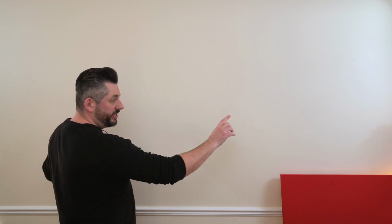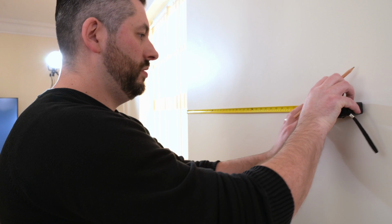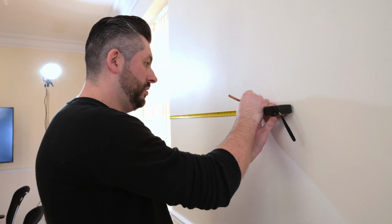So the first thing we're going to do is measure the space of the wall. We're going to put one panel on this piece of wall between these two windows. So we just want to measure the width and the height so we can work out where we need to put the panel to be central on the wall.